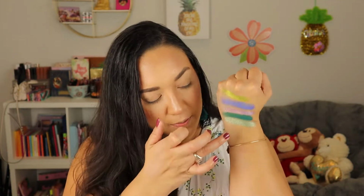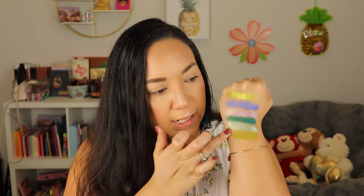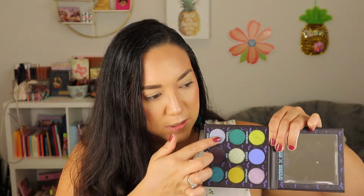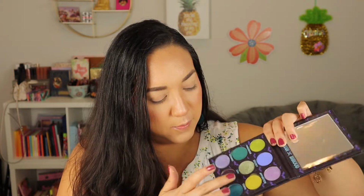No, it's definitely more of a mint metallic. And then Trappa, which is like that limey green matte. Ooh, that swatched beautifully. So then we have Zero, which is also a lavendery shade, but it seems like it's more cool tone. That one has a little bit more pink to it. Then we have Dairy, which is like a blackened purple. And then we have Grim, which is like a deep teal metallic.